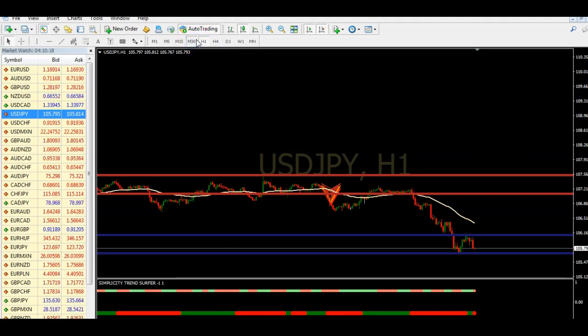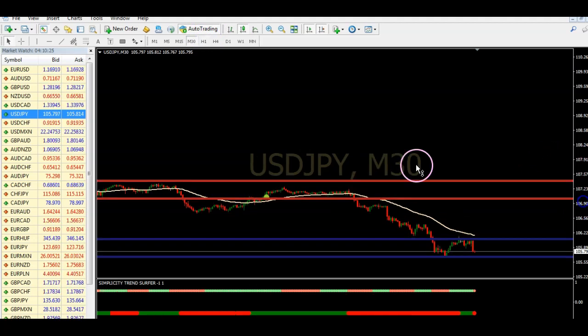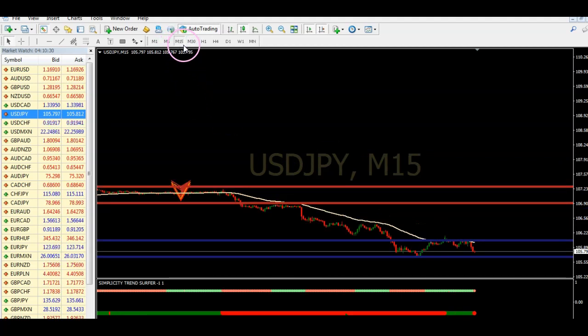30 minutes. Going to do it a little bit slow. So on this one, there's nothing to do yet. We're just going to have to wait until it starts showing triple arrows under 15 minutes, then it'll show on the 30, and then we can consider taking a trade in an uptrend. So we'll see how it goes this week. USD CHF.